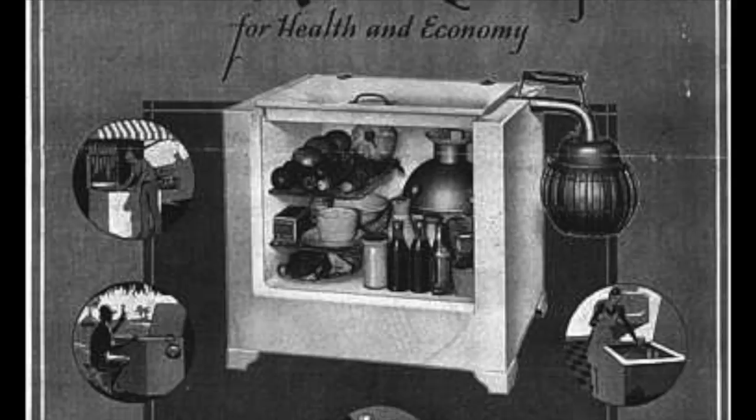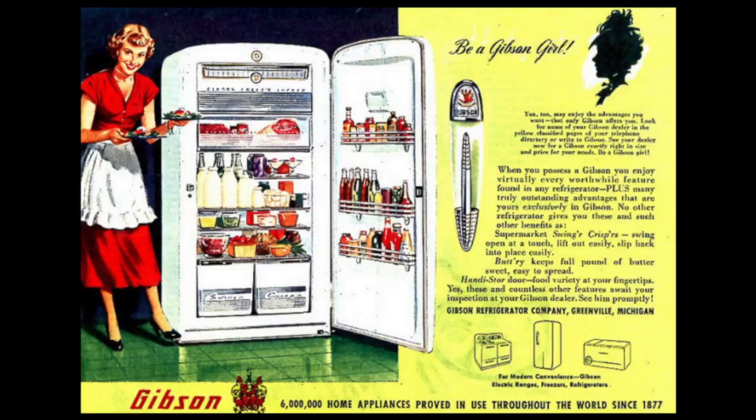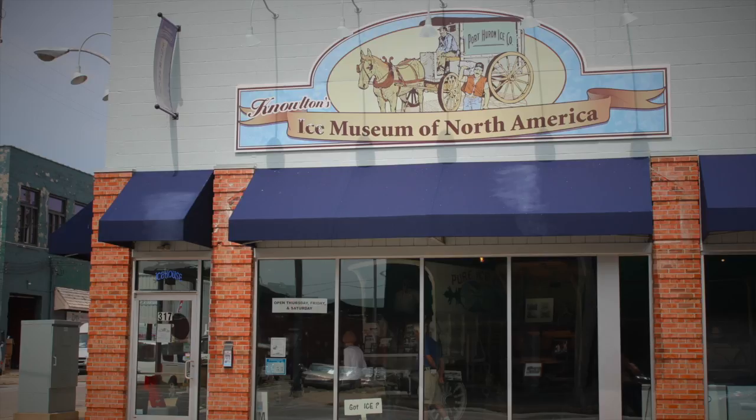While the Icy Ball originally brought cold food storage to those in the country, its life as a camper's tool continued on for many years after electricity replaced it in the home. To see an example of Crosley's Icy Ball and hear more about its uses, please visit the Knowlton Ice Museum of North America in Port Huron, Michigan.